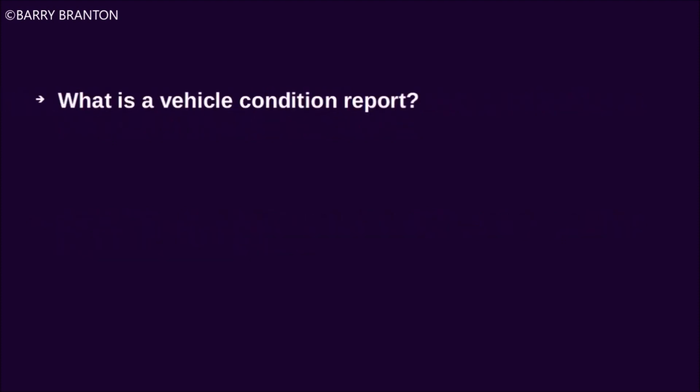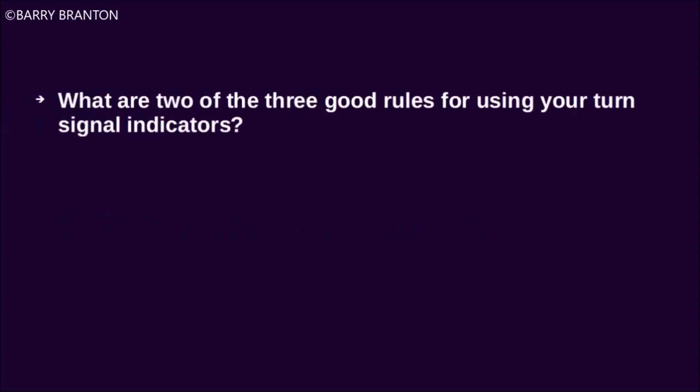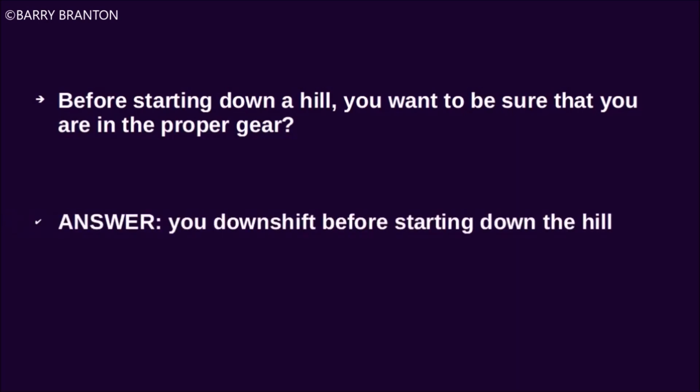What is a vehicle condition report? A list of problems found by you. What are two of three good rules for using turn signal indicators? Signal early and signal continuously. Before starting down a hill, you want to make sure that you are in the proper gear. You downshift before starting down the hill.